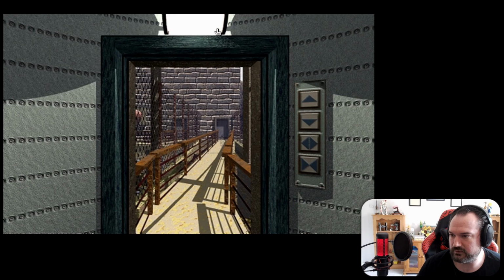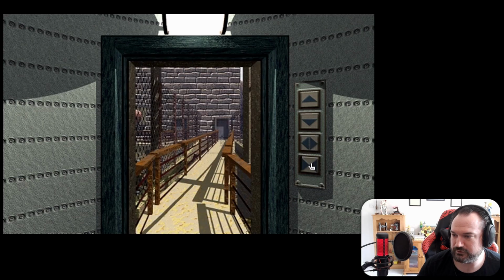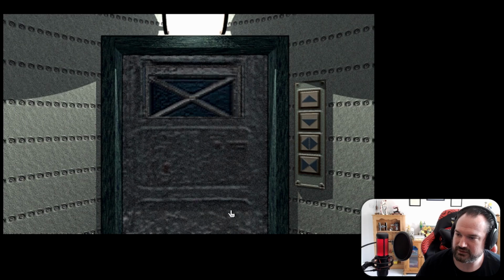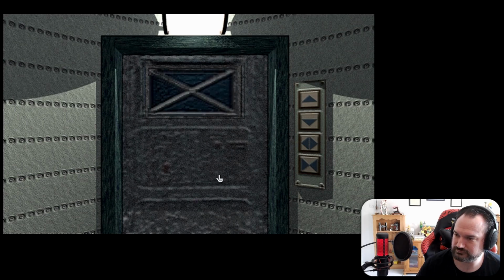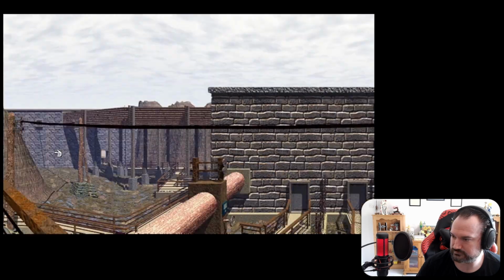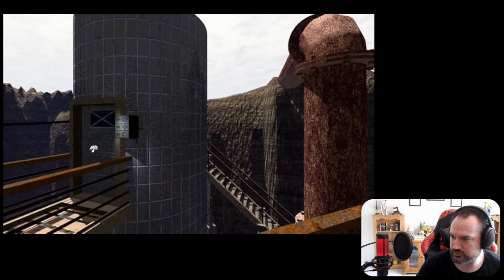Okay, here we are. Down, up, open, closed. I like how it... because it's two doors, of course, right? Because it's an elevator. So we go up. This is going to take us to the top here. Interesting.